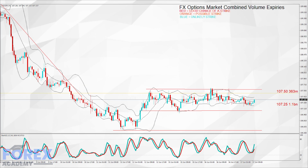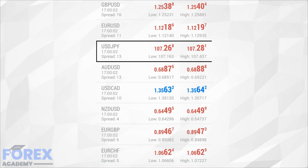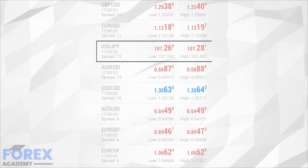On Wednesday, there were two option expiries for the USD Japanese yen pair. Kevin suggested that price action was in a continual sideways consolidation period and likely to remain there. At the time of the cut, the exchange rate was 107.26, just a single pip away from the maturity at 107.25. Remember, some brokers will have been quoting 107.25, in which case this is likely to have been a strike.